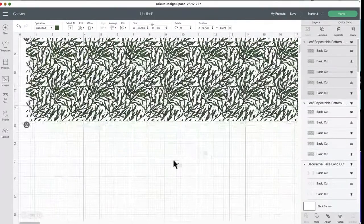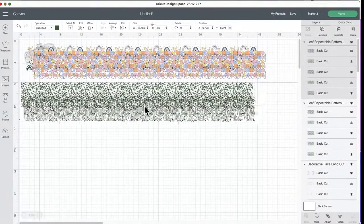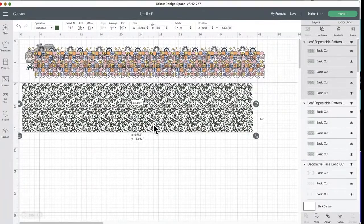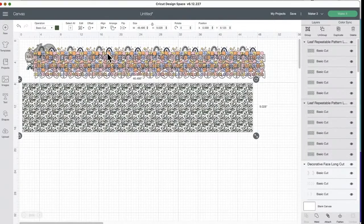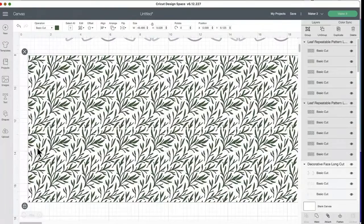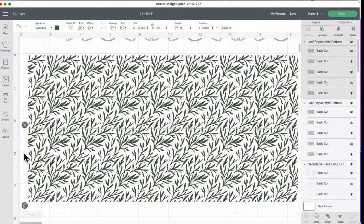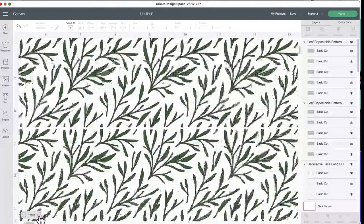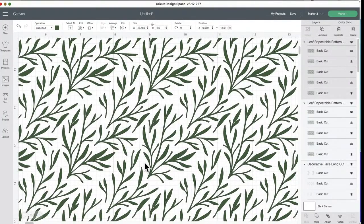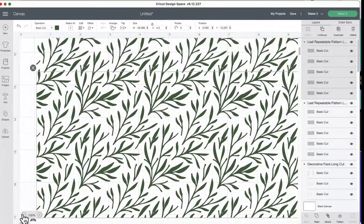If I duplicate that, let me make it smaller, and let's line them up. Oh wait, let me actually touch. We're going to align and do right or left. Now let's zoom in. Oh, they're not touching. You can tell they're not touching by zooming in. Not every one of them's touching. I'll move it up just a little. Okay, now we're going to zoom out.